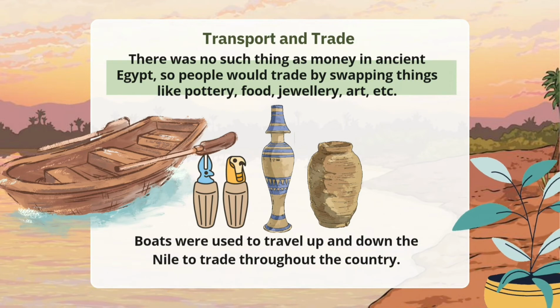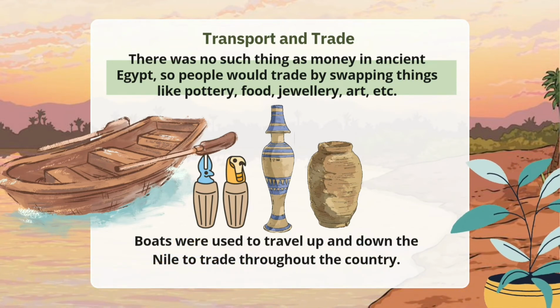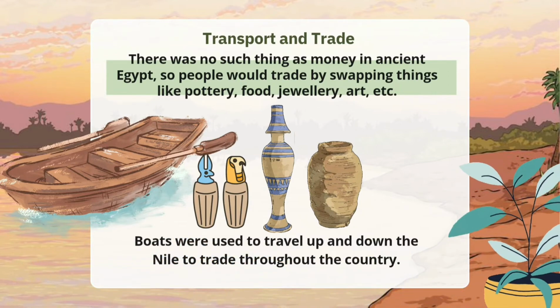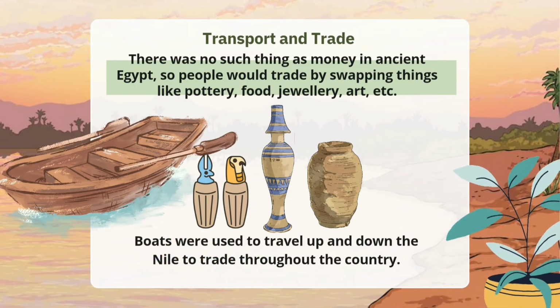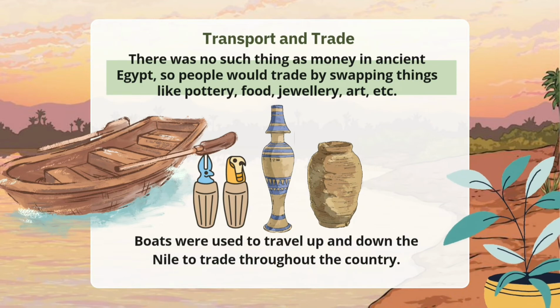Transport and trade. There was no such thing as money in ancient Egypt, so people would trade by swapping things like pottery, food, jewelry, art, etc. Boats were used to travel up and down the Nile to trade throughout the country.